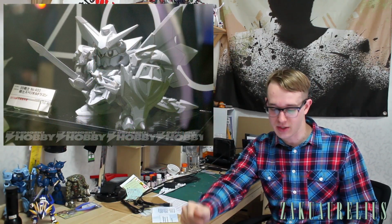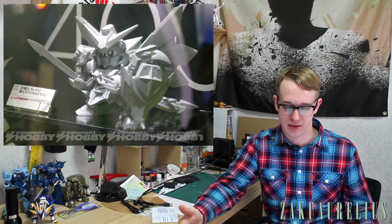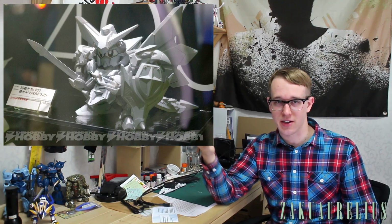Then the last thing is just a few SD kits. Like I mentioned briefly before, the SD BB Senshi number 400 in that line is going to be the Knight Superior Dragon Gundam. So, like I said, this does look different, but this one is a Knight Superior Dragon. I don't know if that's exactly the name of all of them, or if this one is slightly different because of that knight, but the kanji there means knight. Knight as in knight in shining armor, not knight as in it's dark at night. Coming out in May for 2,700 yen.